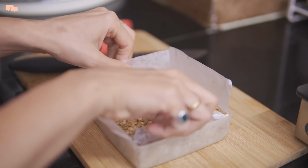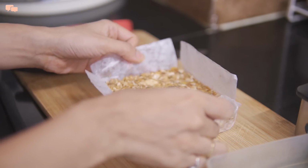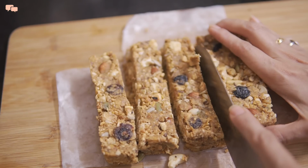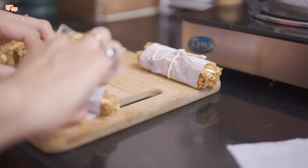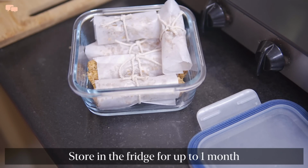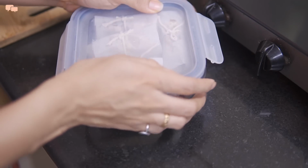Once this mixture is set nice and tight, take the brick out and cut it lengthwise. I usually store them covered in separate parchment paper for the individual portions. Ruthvi really enjoys this as a treat with milk, and with everything present in just one bar, it doesn't take longer to finish the breakfast before leaving home.